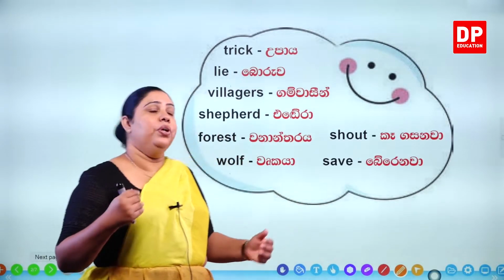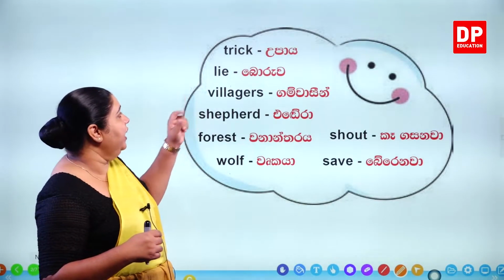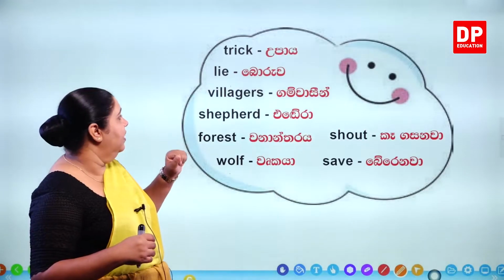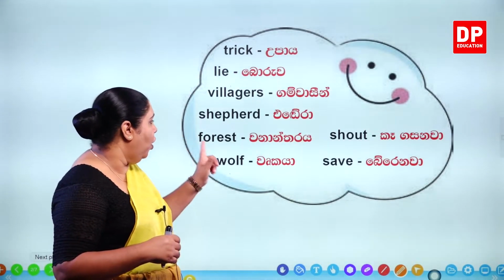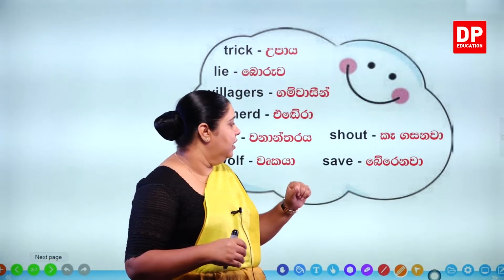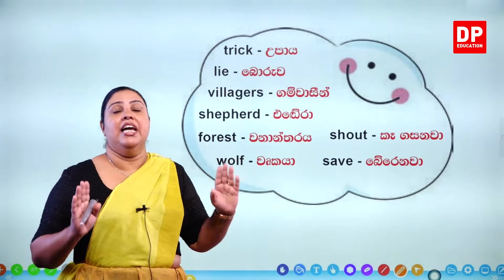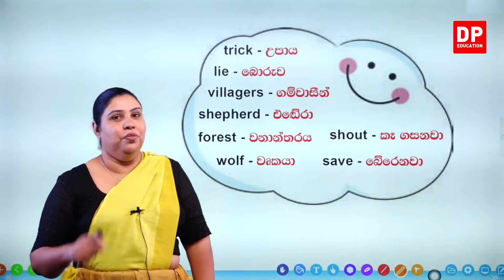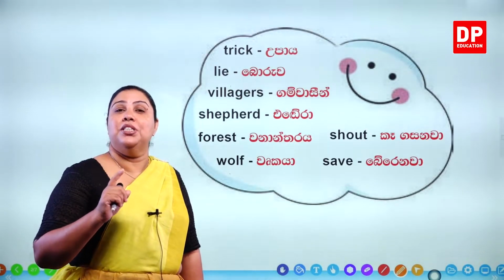S-A-V-E. So we are going to use these words, that is the word trick, lie, villagers, shepherd, forest, wolf, shout, save. We are going to use these words in our story today. So without getting delayed, I'm going to tell you the story now.